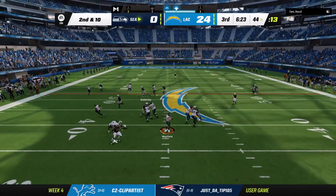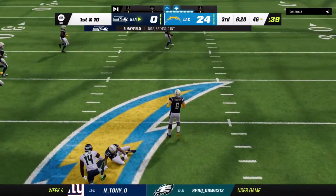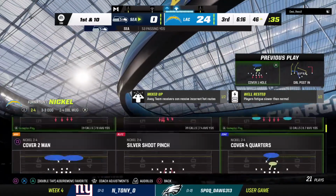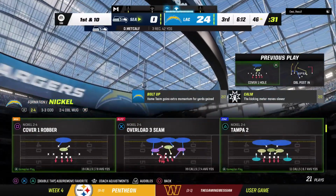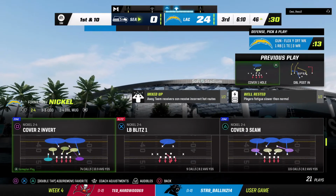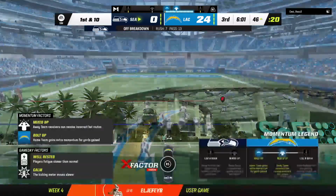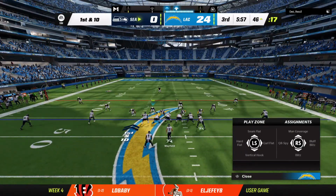From the shotgun, it's Mayfield. He'll find Metcalf. And he'll be tackled on the other side of midfield at the 46-yard line. Well, we talk all the time about playing situational football, and right now I think the scoreboard is dictating what they need to do. Where they are in this game, they've got to push the ball downfield, take their shots, try and get big chunks of yardage in a short amount of time. That was a nice play there.